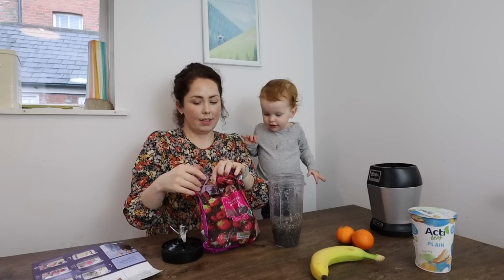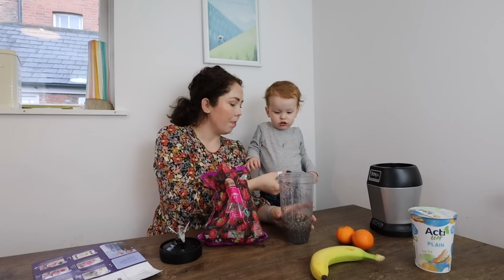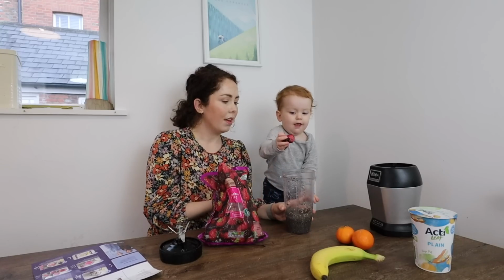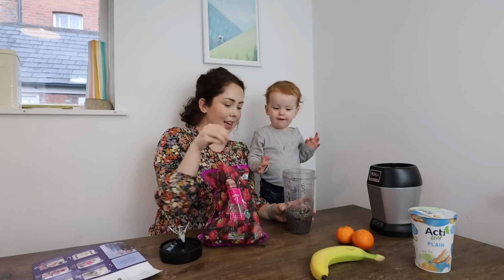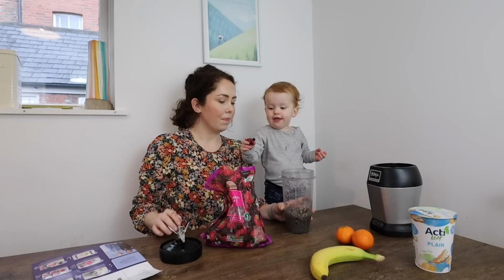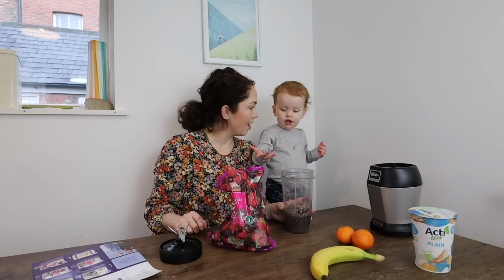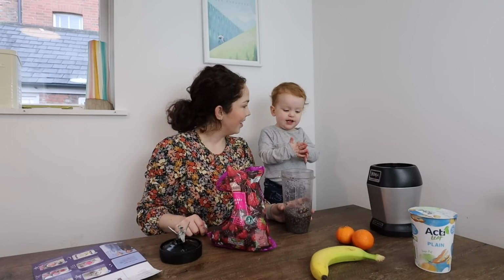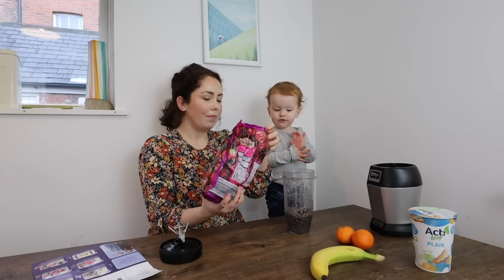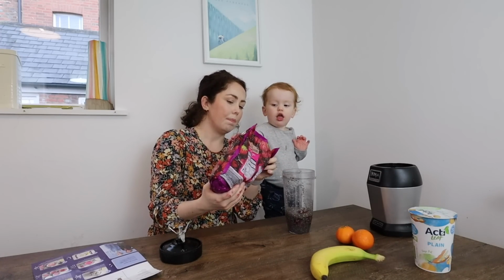The chia seeds have been in water for the last half an hour, just doing their thing. Good boy. You're already standing very well. Can you put that strawberry and those berries into the pot? Good boy. And what about this one? In they go. Look, your fingers are going pink. That's okay. Shall I pour some in? Do you want to help? Go on then.